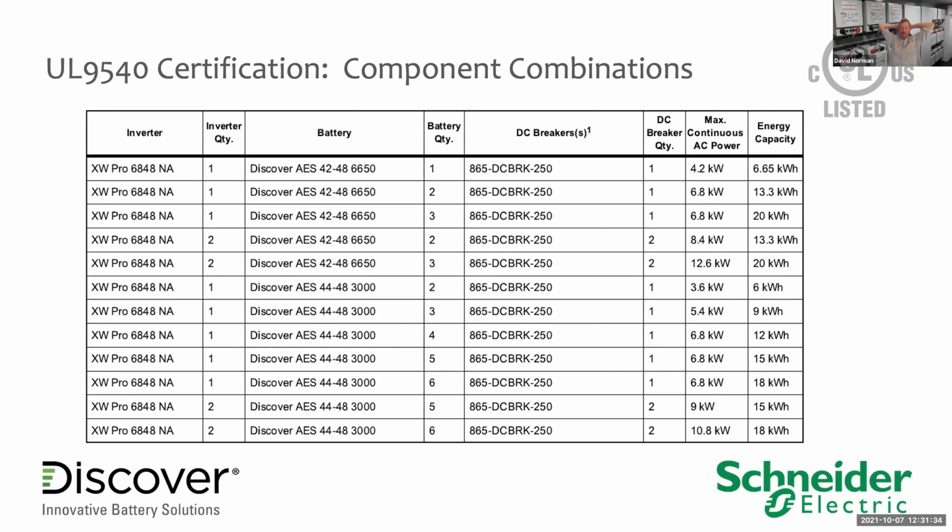Okay, we've got 2 more questions here, but I'll limit it to 1, and we'll save the other one to the end, because I think it's more apropos around actual product questions as opposed to 9540. So the last question here is, why the 20 kilowatt hours? Were there any problems or anything that occurred, or why limit the standard to 20 kilowatt hours?